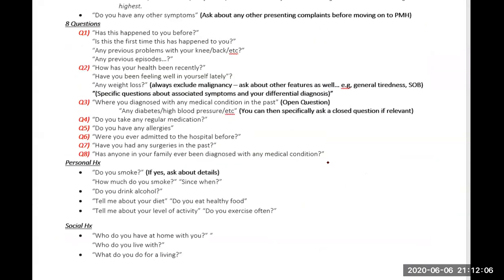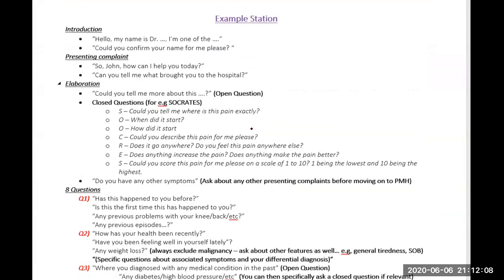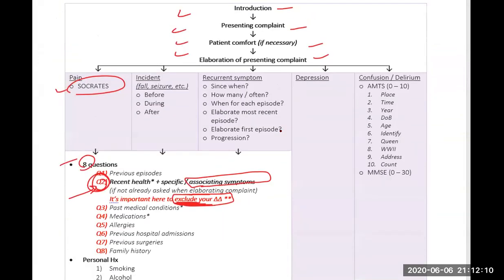You can have a look at this scheme here, just to guide you as to what to ask, and we can start. Do I have to follow it exactly? No, not really. It's just a guide. Of course, this is history. You can do it whatever way you want, but this is just a system to follow so you won't forget anything. But if you have a better system that works for you, that's absolutely fine. Okay. All right, I'm ready.